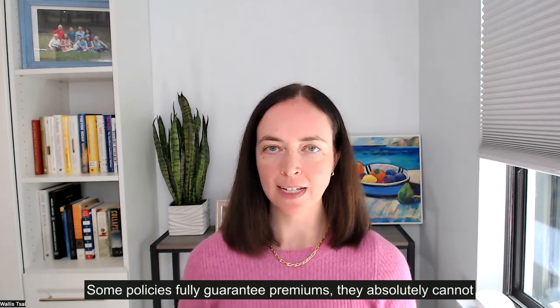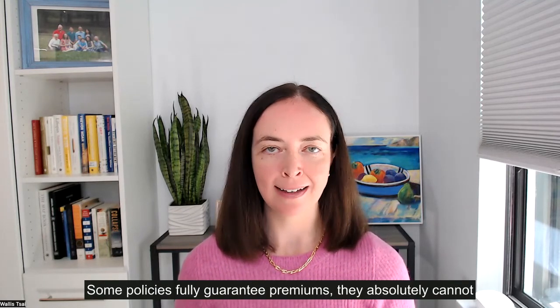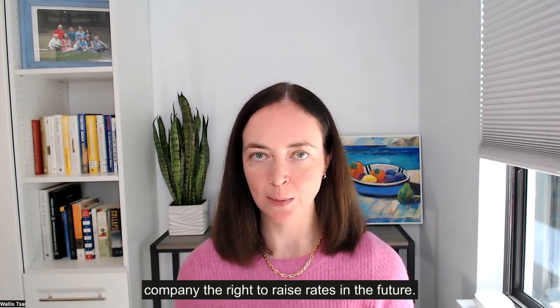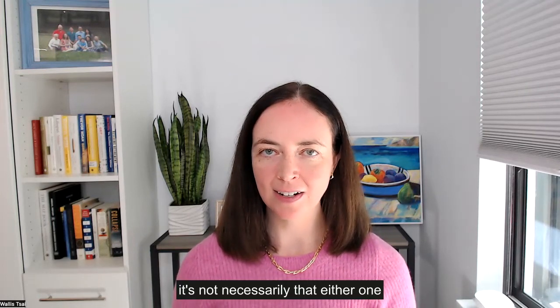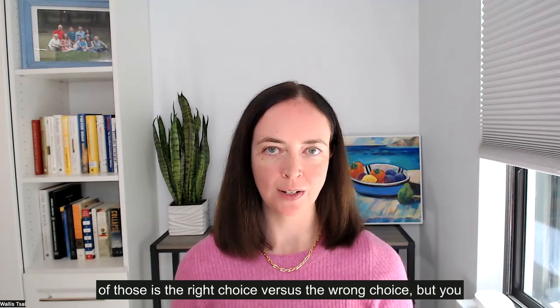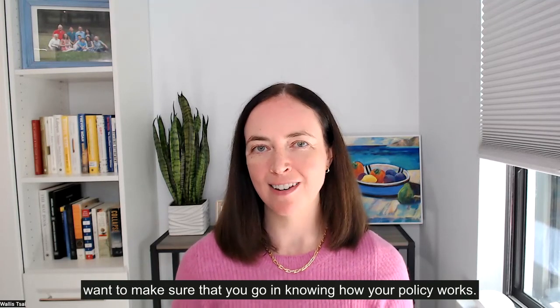Some policies fully guarantee premiums. They absolutely cannot go up. Other policies give the insurance company the right to raise rates in the future. And it's not necessarily that either one of those is the right choice versus the wrong choice, but you want to make sure that you go in knowing how your policy works.